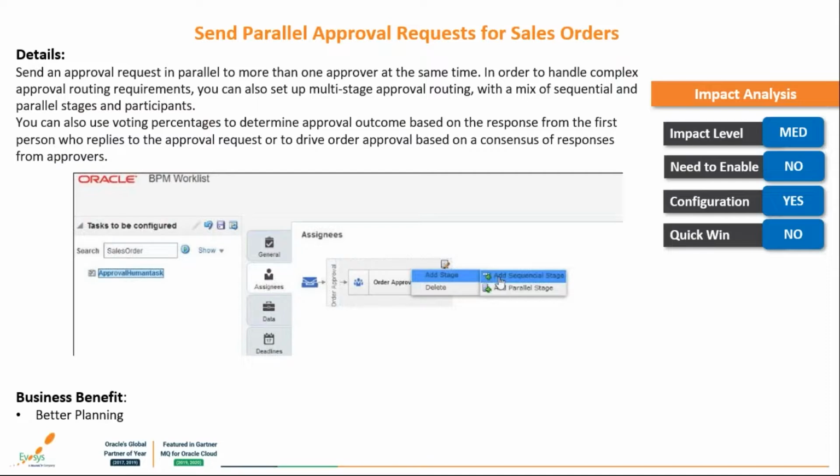But with this update, we can now send parallel approvals, which is approval requests to more than one person at the same time. There is also the function of voting percentage involved here, and hence we can determine the level of approval outcome that will come from every approval. And the business benefit here is better planning. So we can plan the approvals in a better way. We can choose whether we want to make it a serialized approval or a parallel approval, and also set in the voting percentages.